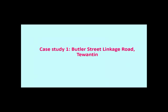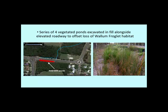And so my involvement in these projects has been largely looking at the efficacy of those efforts by doing some monitoring. With the last project, I was able to actually have a bit of input into the actual recreation of habitat. So the first project that I got involved with was a road upgrade at Tawantin, north of Brisbane. And what happened here was there was a road put through an area of wallum froglet habitat, and then an attempt to offset the loss of that breeding habitat by digging a few ponds alongside an elevated roadway here.